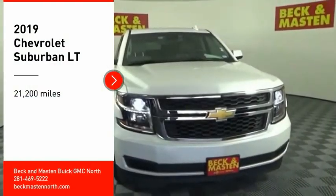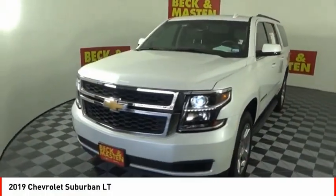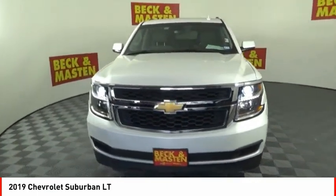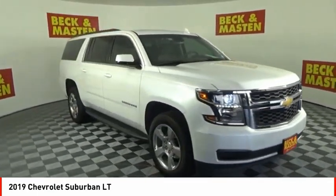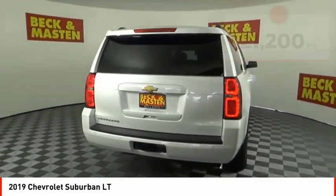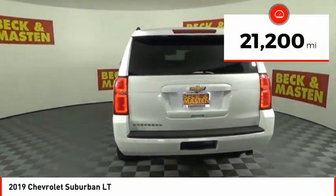Stop by and take a look at the 2019 Suburban. Suburban excels at towing heavy trailers, hauling loads of people and gear, and enduring hard use and rugged terrain. This vehicle has less than 25,000 miles.